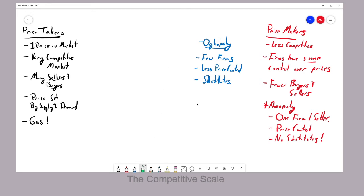Another consideration that we look at when talking about the competitive scale is a cartel. And a cartel is where a few firms agree to work together.